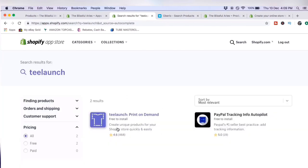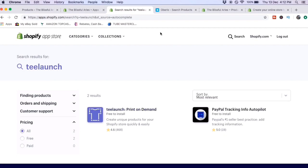T-Launch lets you create unique products for your Shopify store quickly and easily. So you can play around here. This is a print on demand app whereby you create your own unique t-shirt design and then just submit your design to T-Launch. T-Launch will print and ship the product for you. So you don't need to do any printing, or have any stock at all.